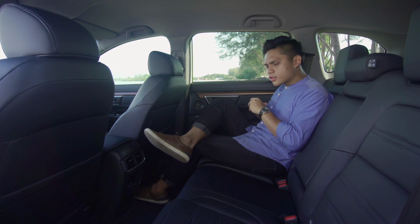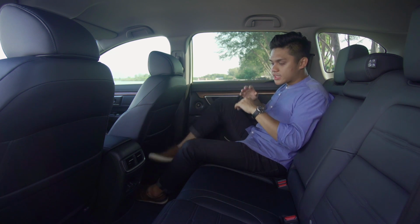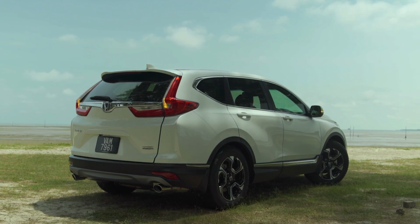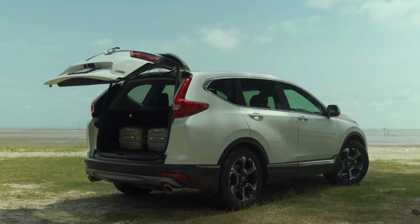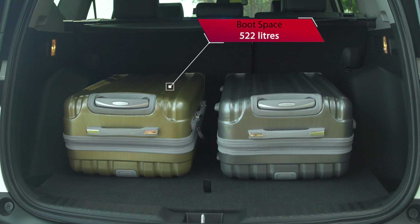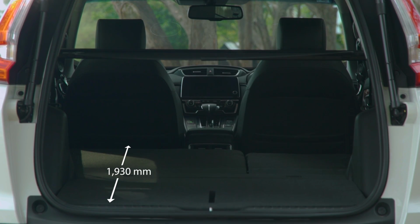Down here, the floor is not quite as flat as the Peugeot 3008, but when you have a space this big, I really don't think anyone is gonna complain about it. This advantage is carried over to the boot space too, as the CR-V has the biggest, best-shaped cargo bay. At 522 litres, it's just slightly larger than the Peugeot, but fold the rear seats flat and you have a cavernous load bay to carry bulky items.